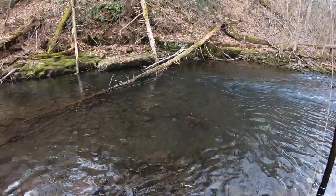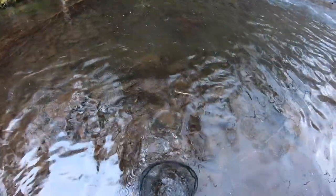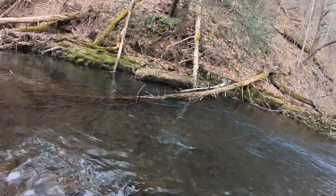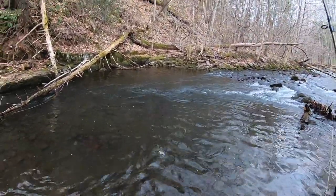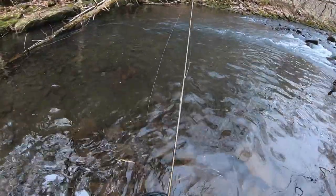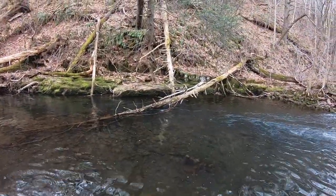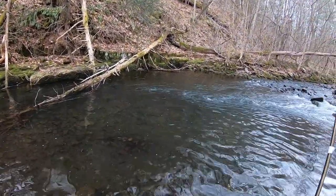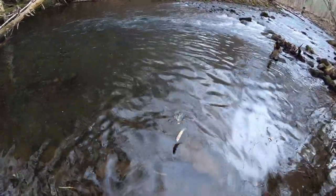Like every single cast, it's crazy. They are loving this thing. There's a good one. Not too good, but still a good fish. It's like every other cast now, they're just hammering this little streamer. There's a good one. Man, they're loving this thing. I don't know if they're just starting to feed really well, or I found a really hot fly.